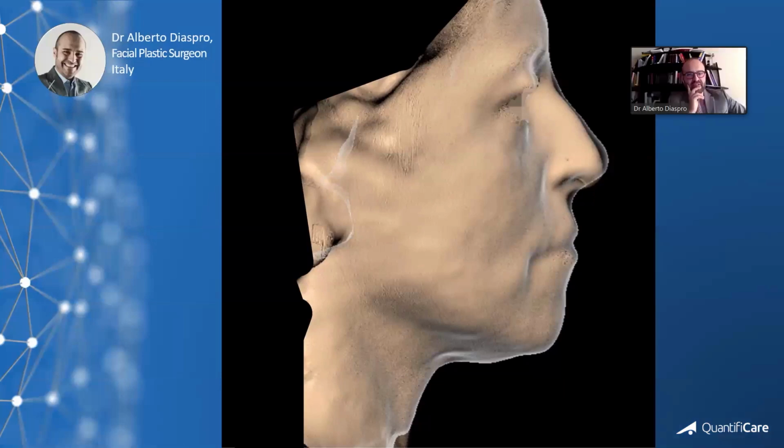Yes, this is a case of nose reshaping. As you can appreciate with this tool, which is the mask, you can superimpose the two images. Actually, these are pre- and post-op photos, in which you can appreciate on the clay the pre-operative situation of the nose, and on the superimposed mask, you can see the nose as it is afterwards. So this is a nice way, of course, to deal with your patient.